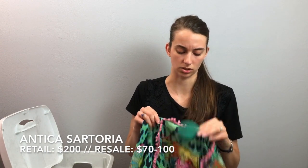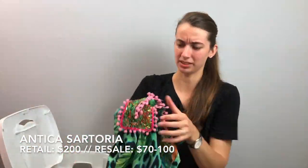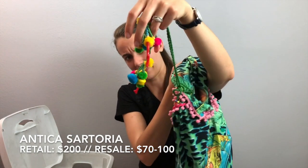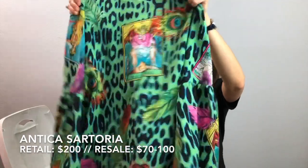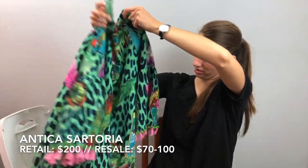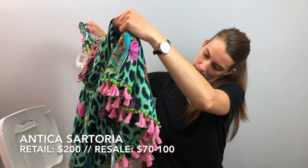And the Antica Sartoria line is like beachy vacation wear. There's a lot of cover-up type dresses, embroidered tunics. This one is super bright, and it has this beading, and the tassels go all the way around with these super crazy little tassels that have like coral and wooden beads and all kinds of fun things on them. And then on the back, actually, I guess it's on the front too. It's got tarot cards on it. So this one is the Lovers. It's a nice sleeve too. That one's different.